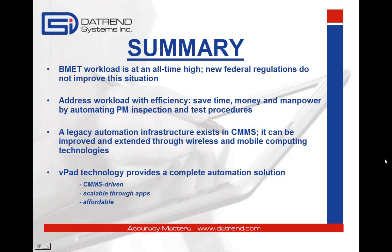The tablet-based system you've seen in this presentation is called the VPad. Mobile computing devices like today's VPad enable a maintenance automation solution, and it's affordable and scalable through installable apps. It interfaces with many CMMS systems, but it can also provide PM task automation without any support from a CMMS. VPad adapts to match the specific needs of hospitals and service organizations, large and small.